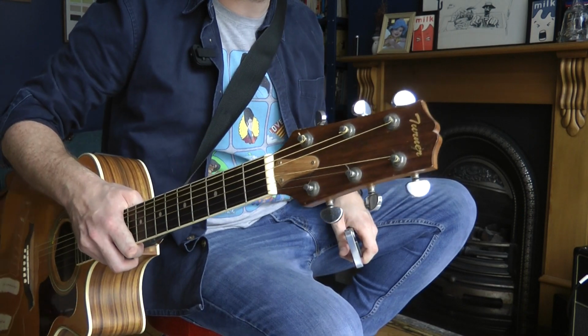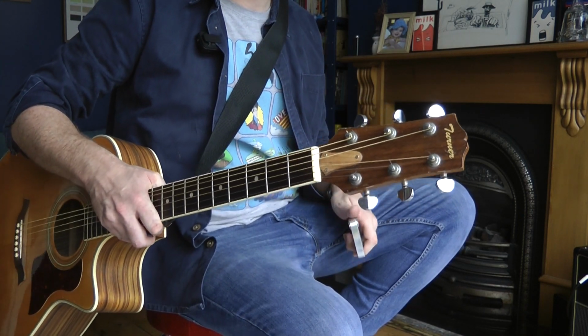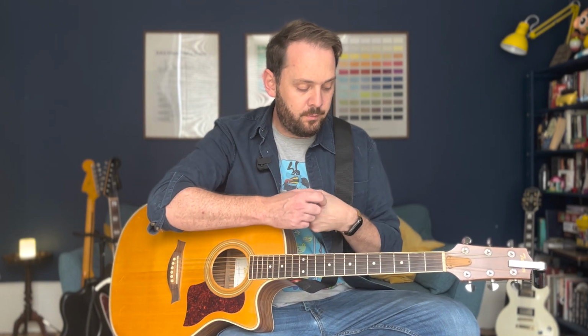Have a look at B-Cam there for the logo on my guitar. But it's great. I don't really play acoustic now. I used to play it a lot more in university, sort of, again, getting on for 20 years ago. I used to write a lot of songs on it. But it's a great old friend.